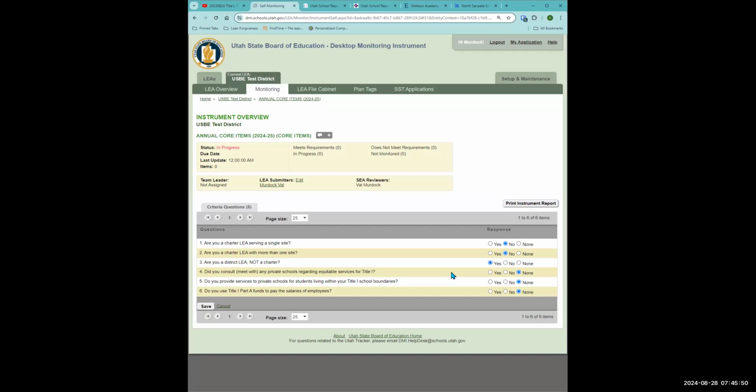Did you consult with any private schools regarding equitable services for Title I? Charters, you're going to make sure you answer that no. Districts, you're only going to answer that yes if you actually met with the private school to talk about equitable services. If you sent them a notice, saying hey, you might be eligible for equitable services, that's not consulting with them. That's just inviting them. So make sure you're answering this correctly. Every year, some districts that have never met with private schools because the private schools were not interested in meeting with them answer this one yes, and then they don't have any documentation to upload for that item.